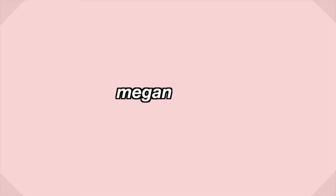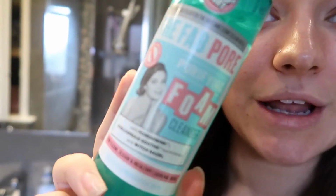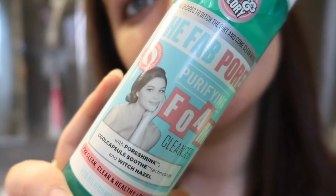So my skincare routine obviously starts with face wash. This literally changes every time I need to get a new face wash. But I just recently got this one and I'm really liking it. This is the Soap & Glory The Fab Pore Purifying Foam Cleanser. Ta-da! It's really nice. I've never really liked foam cleansers, but this one is a good one.